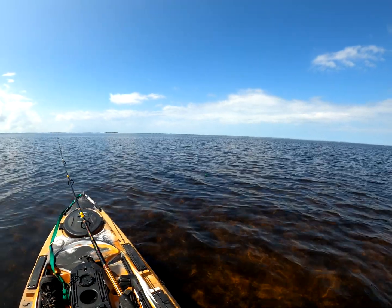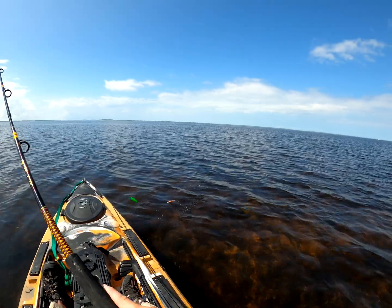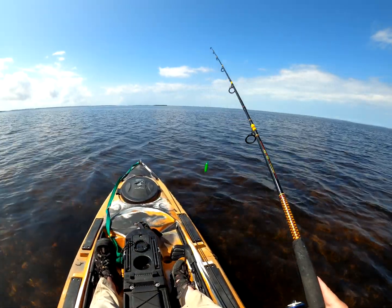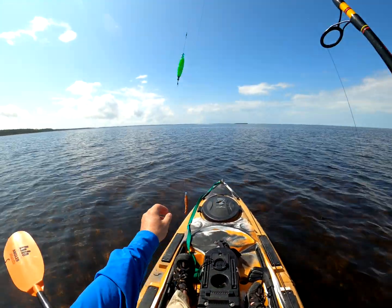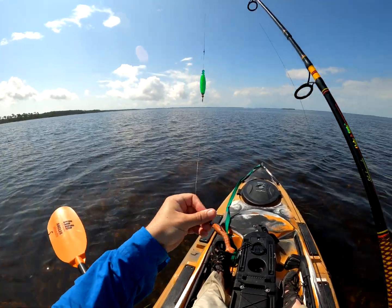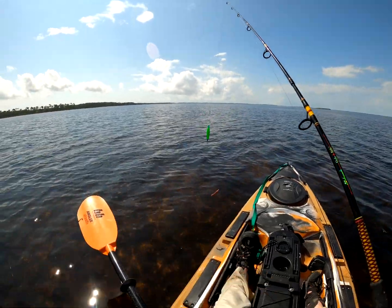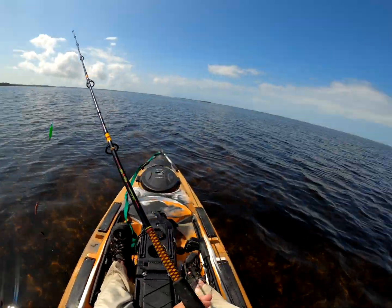Oh, oh, that was a trout. I think that was a trout. See, they're tearing up the tail. They're just taking chunks out of it. They're biting the legs off. Ugh, stupid pinfish.